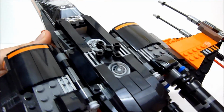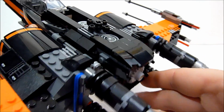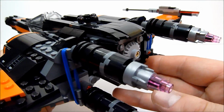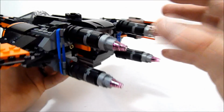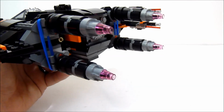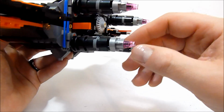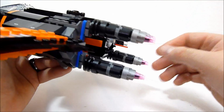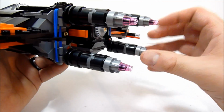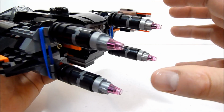So you get some more stickers up here, which are fine. All the stickers on this set were fairly easy to place. Then you get into this back area. You've got these big engines back here, and you can see they're a little weird. They're not quite straight. I do like the design of them. I think they look cool with the purple flame bits coming out.